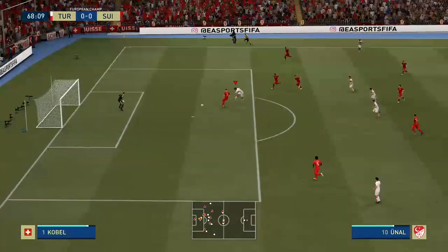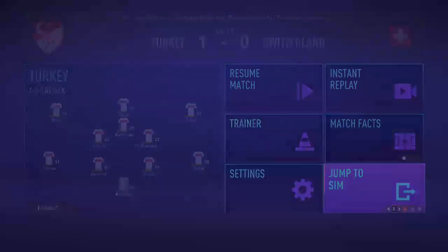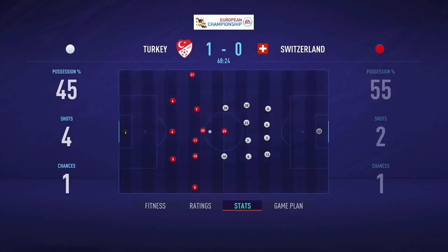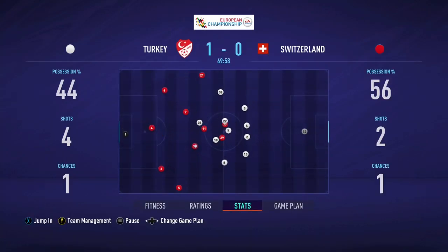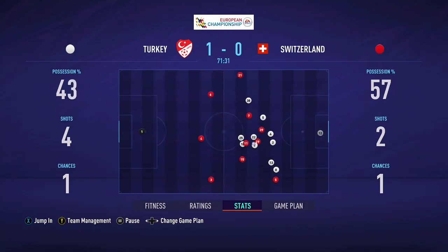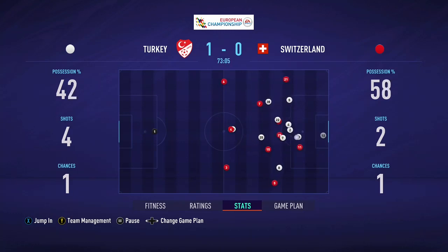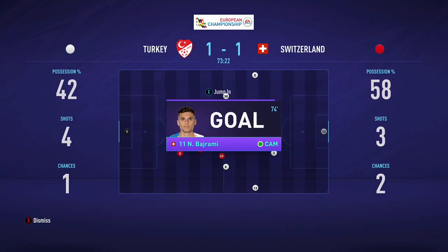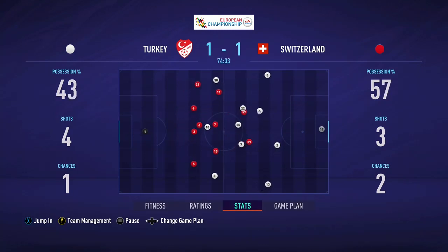A terrific pass. And a goal! Now they have their opener, and now they can celebrate. What a big moment in the dying embers. Will it prove decisive here? Well, that's one for them to pursue. So, a level contest, 1-1.